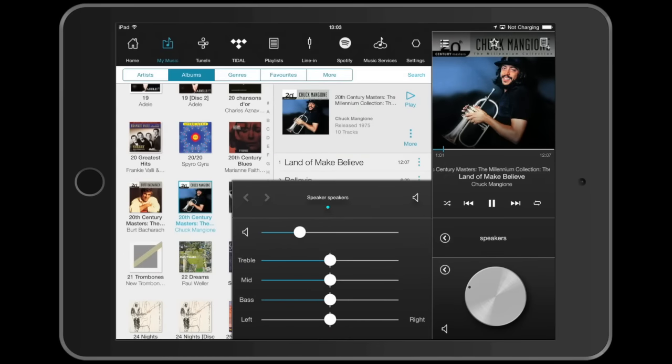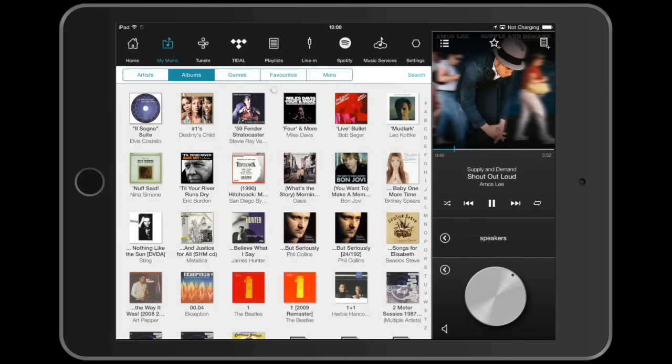Other sources are selected in the top row, where TuneIn offers plenty of internet radio stations and subscription services such as Tidal, shown here, Wimp, Spotify and Napster by Rhapsody. You can also select the line input on any Raumfeld device in your system and play it on the same or any other Raumfeld device. Selecting your own music collection is also a breeze, as we have seen.